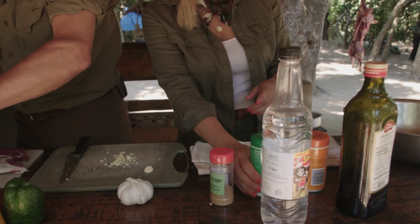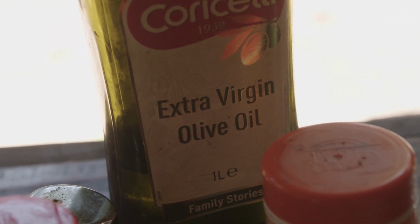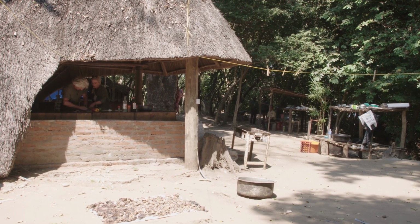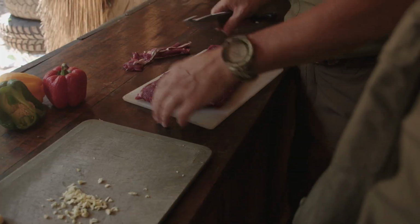And then we have some herbs, cumin, little paprika. We're gonna do a little olive oil. And then we're gonna work our magic. Okay, that is ready to go.